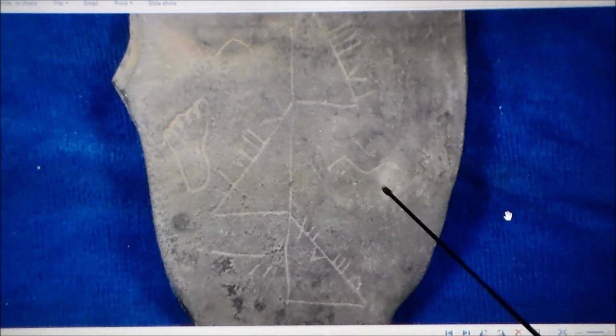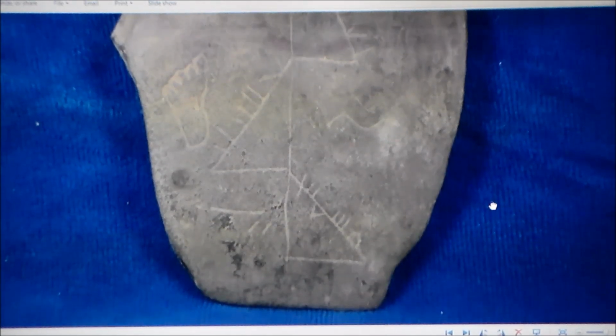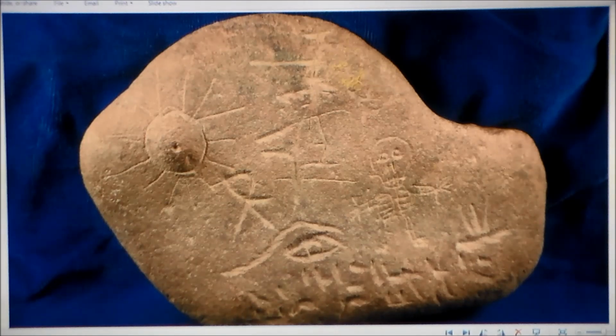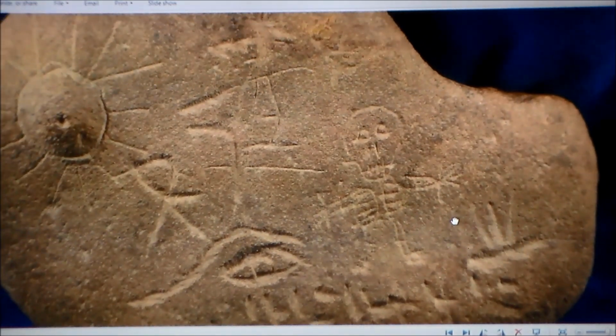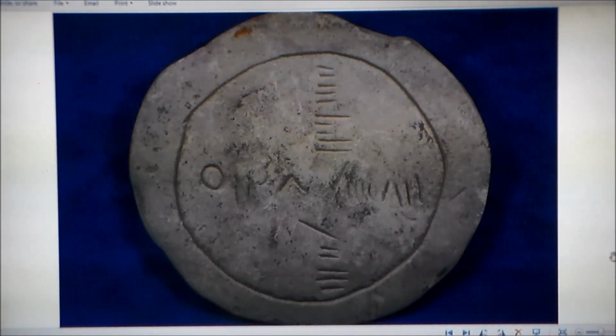Looks like it's got some kind of creature here with his head and a neck, but you can't really see that much of it. I call this one the Halloween rock because it appears to have a skeleton over here. I'll blow it up a little bit larger. This stone here has been around for decades. Several different collections.